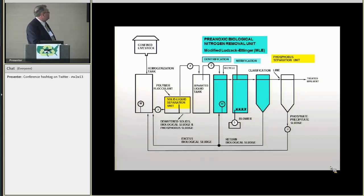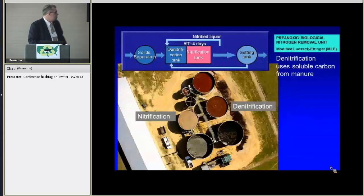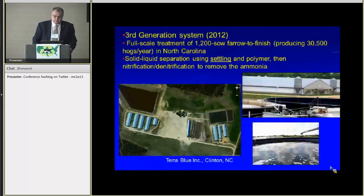In this system, all the excess biological sludge, as well as the phosphate that we recover, we mix with the manure, and the manure leaves the farm for a composting operation to generate value-added products. This is an aerial picture of the second generation, where we have the denitrification and nitrification tanks, and we continually recycle between both tanks. The recirculation time for this system is about 4 days.